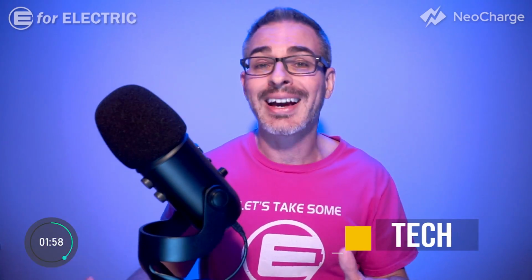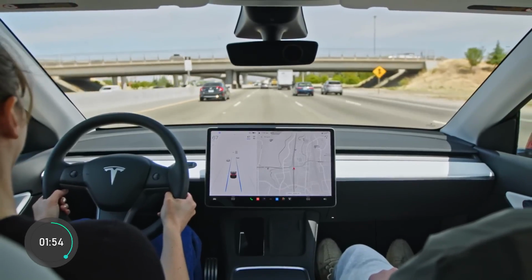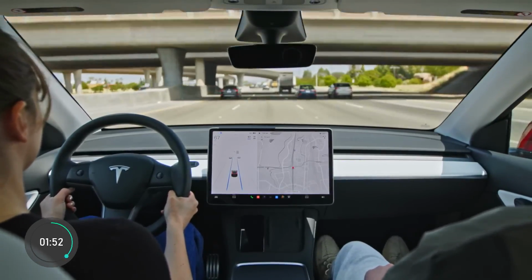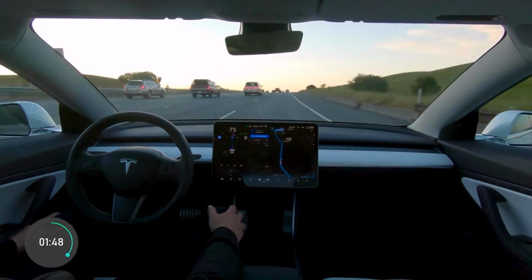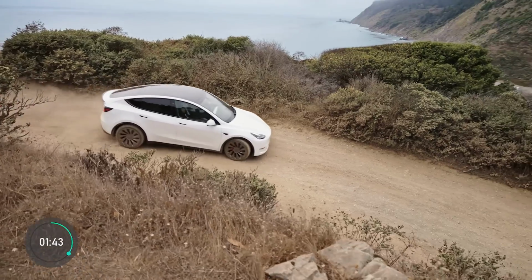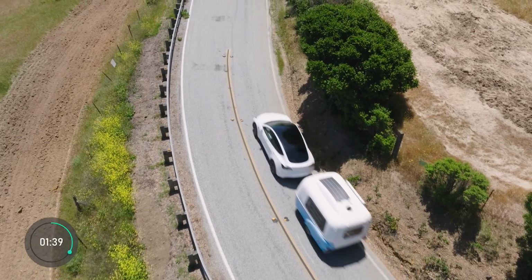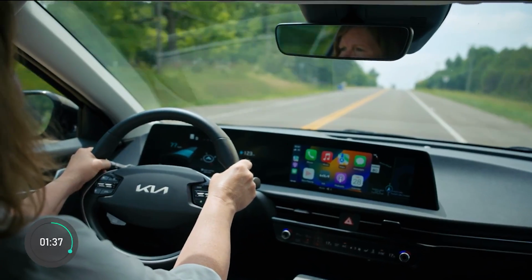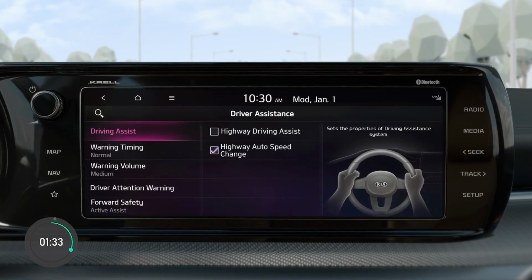Now let's talk about some cool features, including the tech. The Model Y has the best driver assist tech on the market with the Autopilot, which comes free, but don't confuse it with the $12,000 full self-driving package, formerly priced at $15,000, which I have long believed is the worst offered value of any car feature on the planet. EV6 does offer the Kia Drive Wise driver assist feature, and it is pretty average.